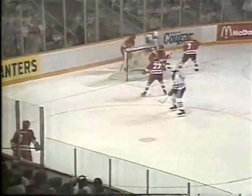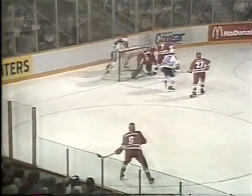1-0 Oilers. A play in behind the Soviet net. A bouncing puck there. They all jam away at it. Comes free in the corner for Kozar, for Gretzky in behind. The great playmaker Gretzky gets it back on the point. The wrist shot is blocked and screened by Mishkin. Here's Jackson. Jackson to an open corner.